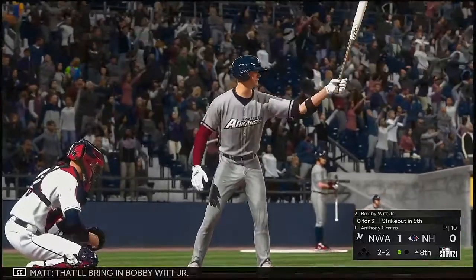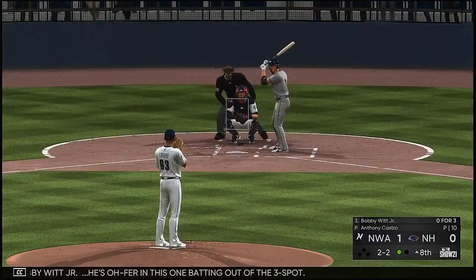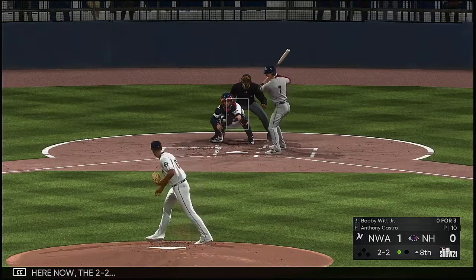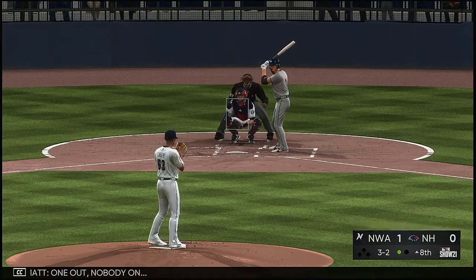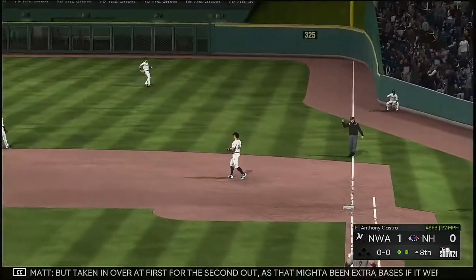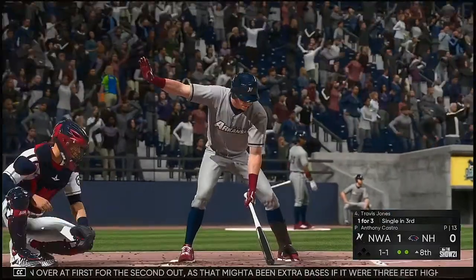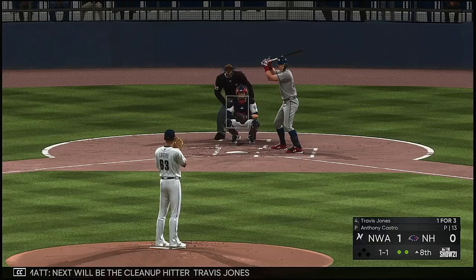That'll bring in Bobby Witt Jr. And he's 0-for in this one, batting out of a 3 spot. Here now the 2-2. One out, nobody on. Mine to the right side. But taken in over at first for the second out, as that might have been extra bases if it were 3 feet higher. Next will be the cleanup hitter, Travis Jones.